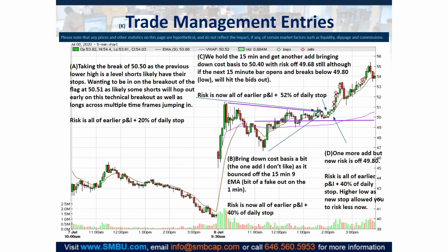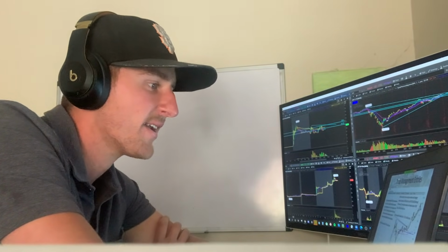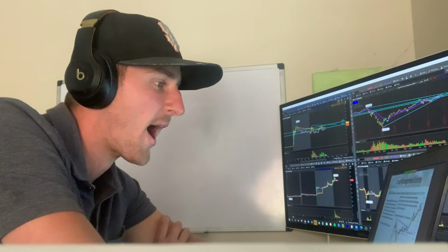Okay, so this is how I handled getting involved. First, I take that break of 50-50 as a previous lower high is a level shorts likely have their stops. Wanting to be in on the breakout of the flag at 50-51, as likely some shorts will hop out early on this technical breakout, as well as longs across multiple time frames hopping in. So it's kind of that flag break. It's also getting close to that lower high.